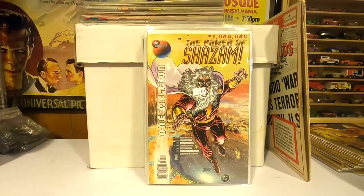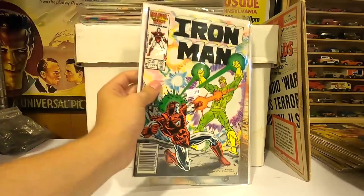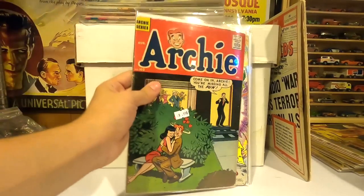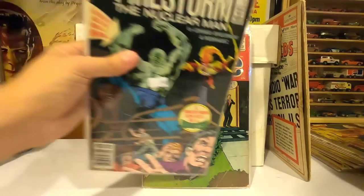Shazam, kind of old man Shazam there. Pretty nice Iron Man comic there. I pulled this out because it was really old and for a buck. I didn't know if Dad actually wanted it or not, but he ended up buying it. It's a 10-cent Archie. I don't know if that means anything. I was just like, ooh, 10 cents and it's a dollar, so Dad might like this.